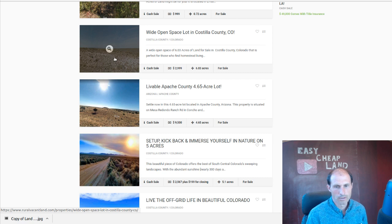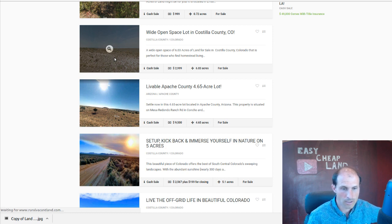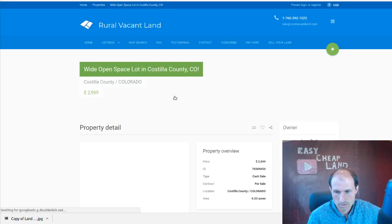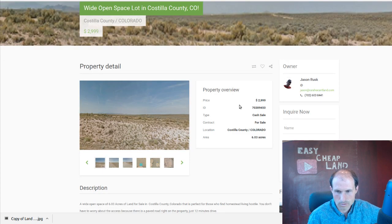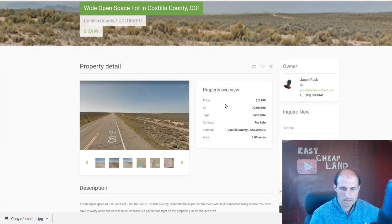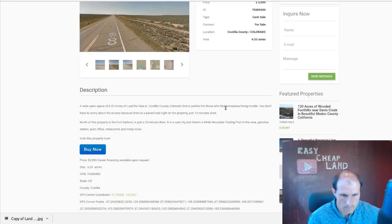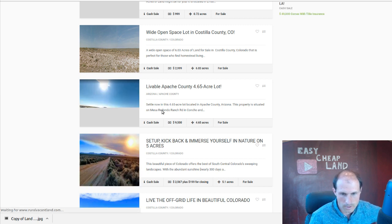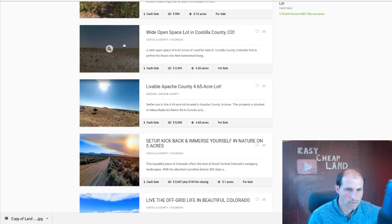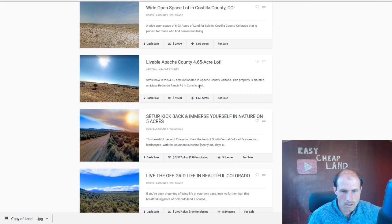Castilla County, Colorado. Let's see who this is. $2,999. So just shy of $3,000 for 6 acres in Colorado. Jason Rusk. Okay, so Jason's got 6 acres for, was that $500 an acre in Colorado? We'll always have people asking for Colorado land. Here's some Apache. So it's nice to see some more Colorado land on the website. Apache County, $9,500 for 4.65 acres.